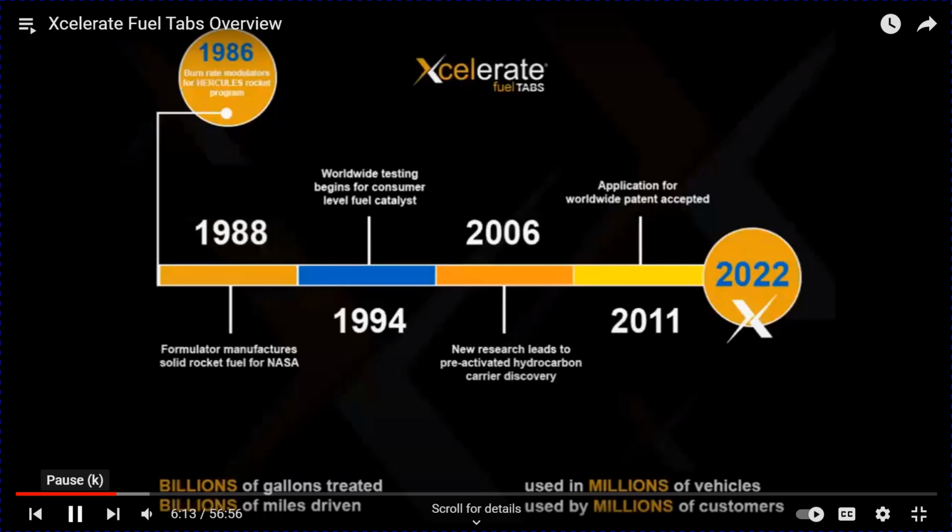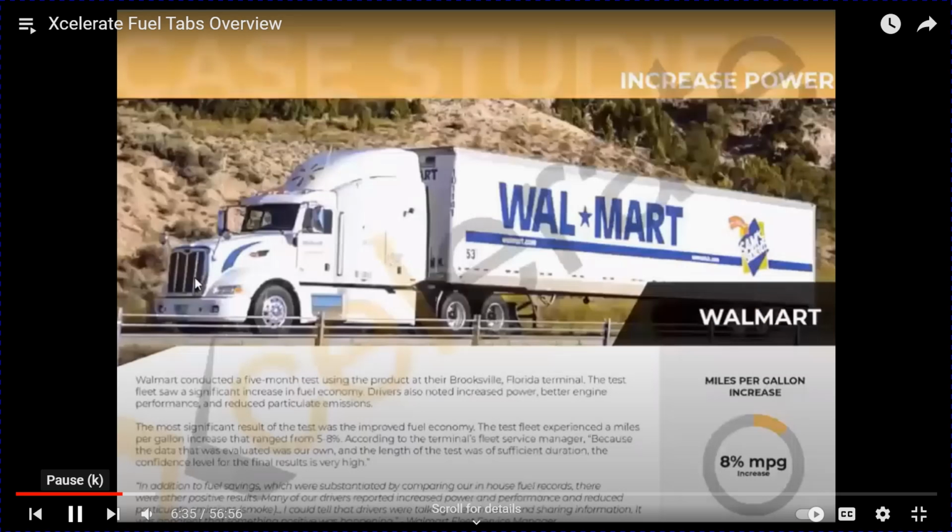But in 2011, they applied for the patent worldwide. It got accepted. In 2022 is where we come in, and we're in 22 countries right now and plan on expanding from there. So billions of gallons of fuel treated, millions of customers, and millions of vehicles out there. Let me give you one pretty exciting example here.